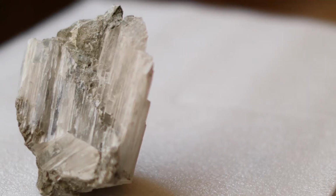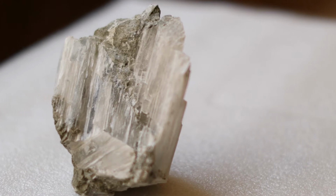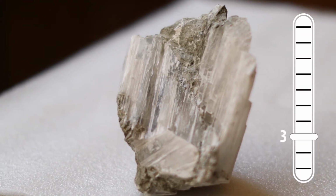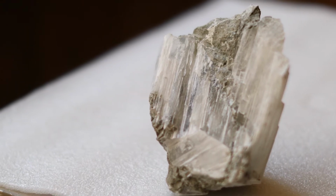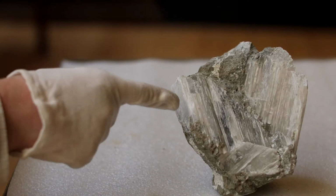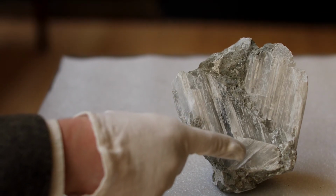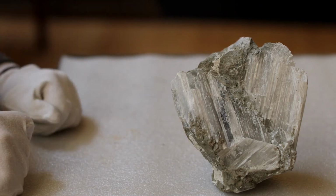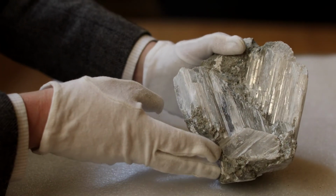Kernite is generally clear, but if stored in a dry environment, it can start to turn white. It is a 3 on the Mohs hardness scale, and one of the cool things about Kernite is it was discovered in 1926. Most newly discovered minerals are very small and have very little commercial value. Kernite is the exception to that.